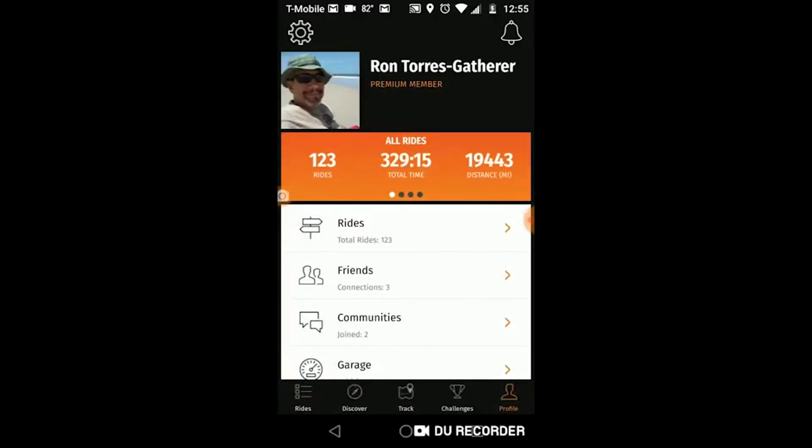So there's a place for you to put your picture in and your name, and you've got a bell notification. It tells you how many rides you've got, total ride distance, and time that you spent riding, how many rides you've done this week, rides per month, and rides this year. Now, this data is useful for the various challenges, and the challenges are down at the bottom. We'll take care of that in a little bit.